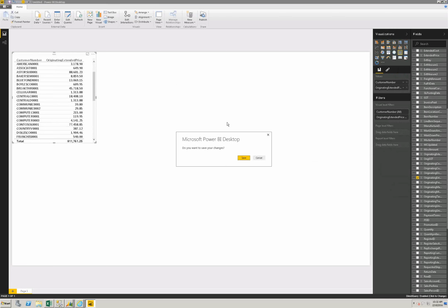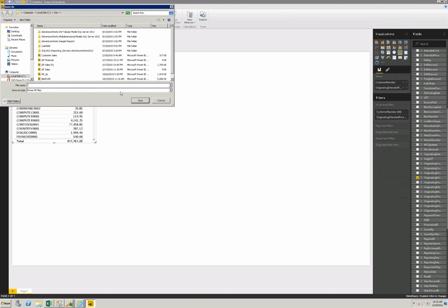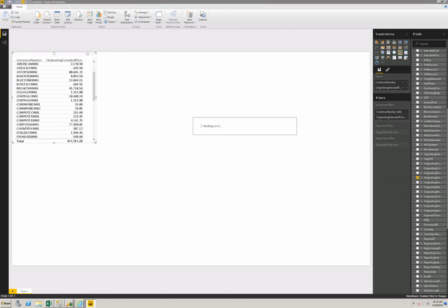I've already created an account. I could save my changes here. We'll just call it sales quick report. And what it will do is publish it up to powerbi.com for me.